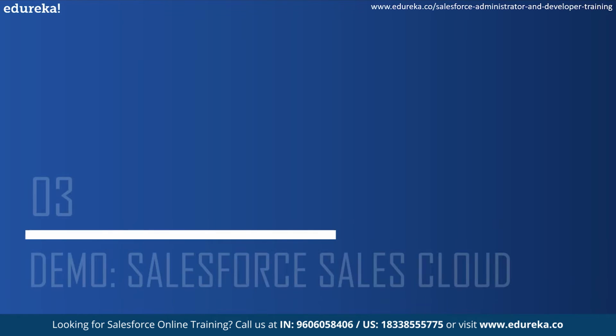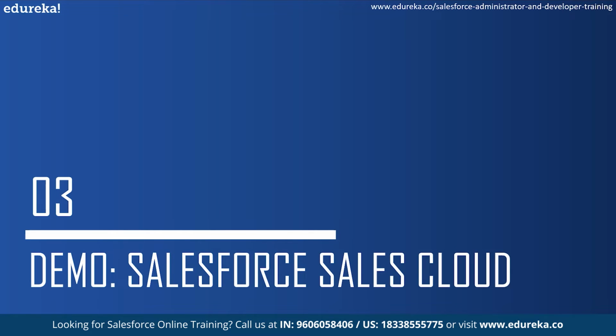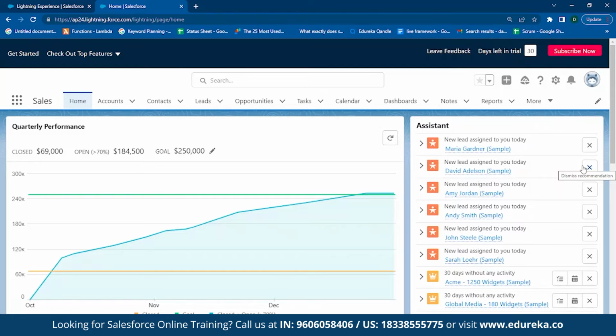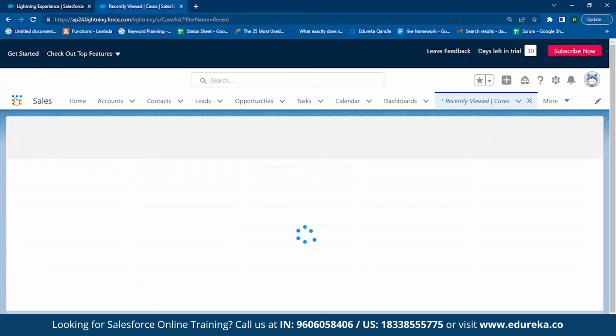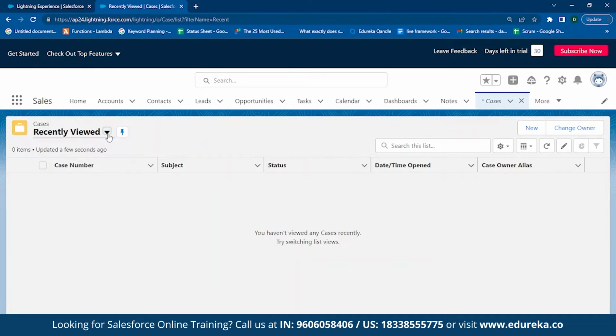So with that, let's quickly jump into the demo part of our Service Cloud in Salesforce. As you can see here, this is the complete dashboard of your Salesforce. What you need to do for your service is click on the nine dots and search for cases, as it is one of the important features in the Service Cloud. Now we will check the open cases.